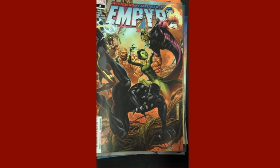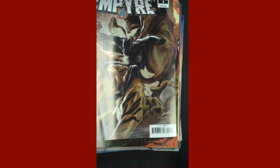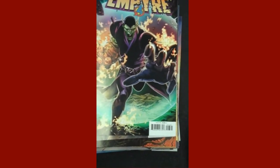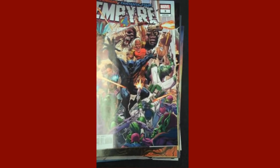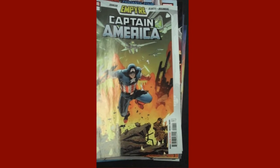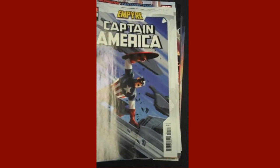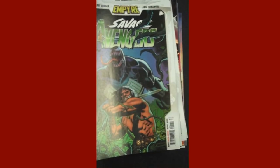And then some of the fantastic variants. Top 5 cover of the week. Again, congratulations, Marvel. Another variant, just stunningly cool. And the last variant is that one right there. Then we have Empire Captain America, issue 1. Great cover on that, and a great cover on the variant. Then Empire Savage Avengers. That is really, really cool cover. Made our top 5 covers of the week.